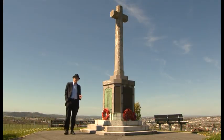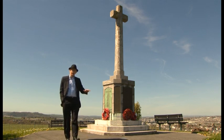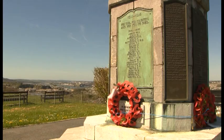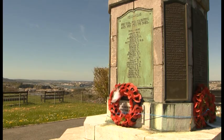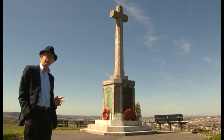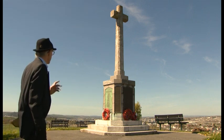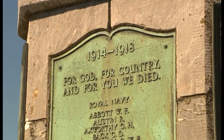Plymstock's main memorial is here at the top of Burrow Hill on an ancient burial mound, and like the others, this simple stone cross has been adapted to incorporate the names of those who lost their lives in the Second World War as well as the First. And the legend here reads, "For God, for country, and for you we died."